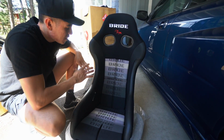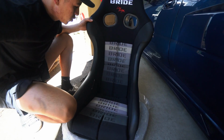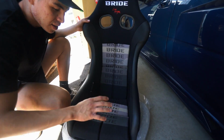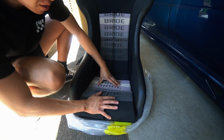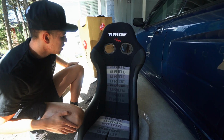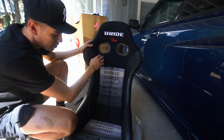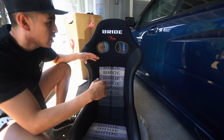A little bit about the technology that went into this seat. So you have this middle seam right here, which will actually follow your spine. And then you also obviously have the split right here at the bottom of the seat for independent control of either your left leg or your right leg. You also have the Low Max system, which allows you to actually sit lower in the seat. The seat sits lower in the car itself.